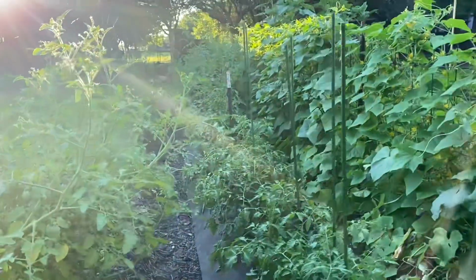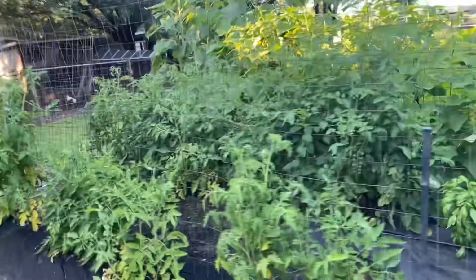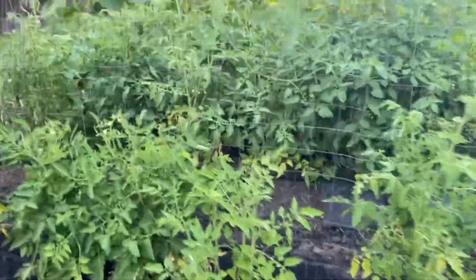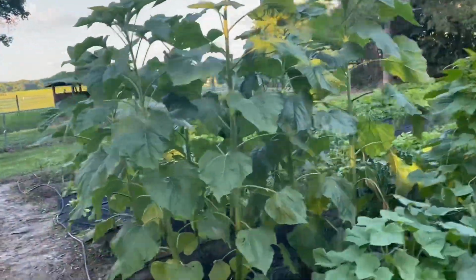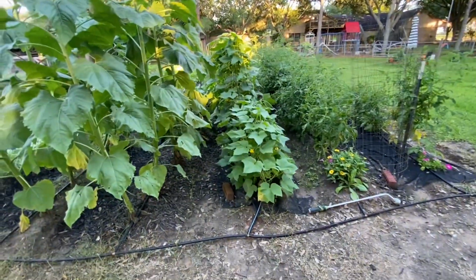So we've got a lot of tomatoes growing up here. They're just doing so well. They are having some trouble with so much rain and saturation. We've got them growing up on this wire here to help them with stability. Our sunflowers are just getting enormous. Love that. More cucumbers down this aisle.